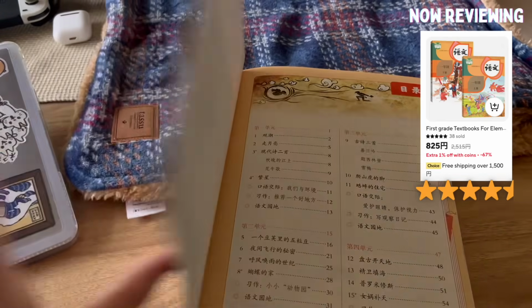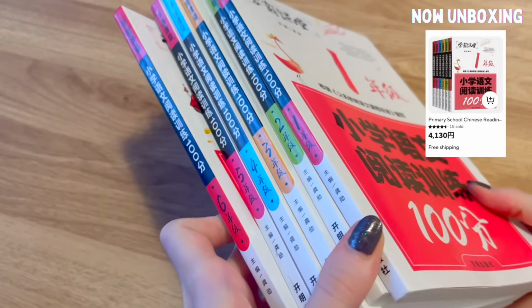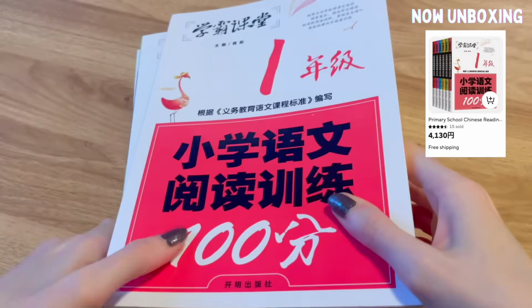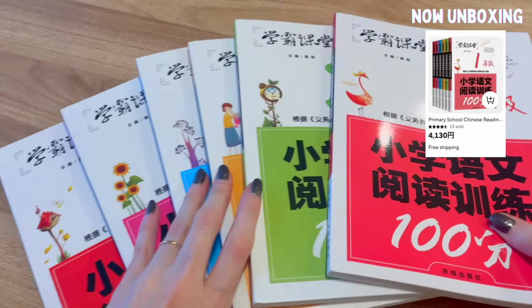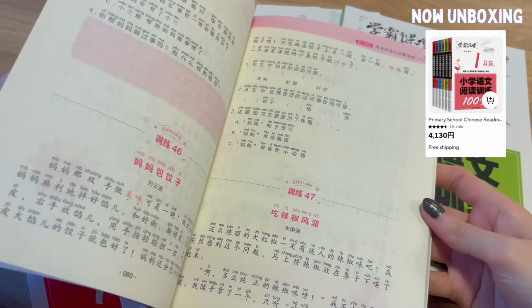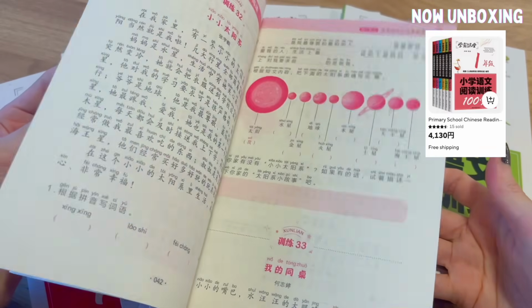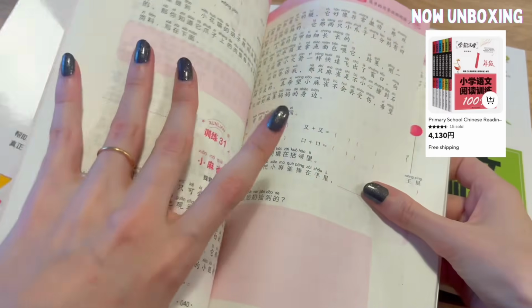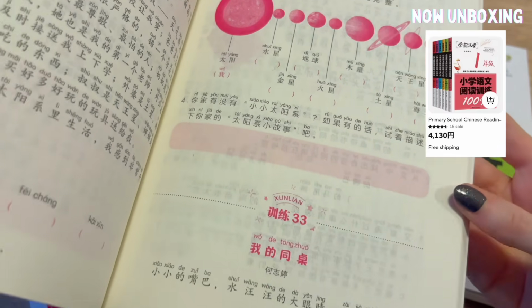for my own studies. And then finally, the last resource I've got are these 6 textbooks, once again meant for 1st grade to 6th grade level of primary school, and those are once again meant to be used in Chinese class. So they've got almost the same kind of layout as the first textbook I got. I can see that they've got a lot of exercises to go through, so it's more like a practice book, so I think it will be really useful.